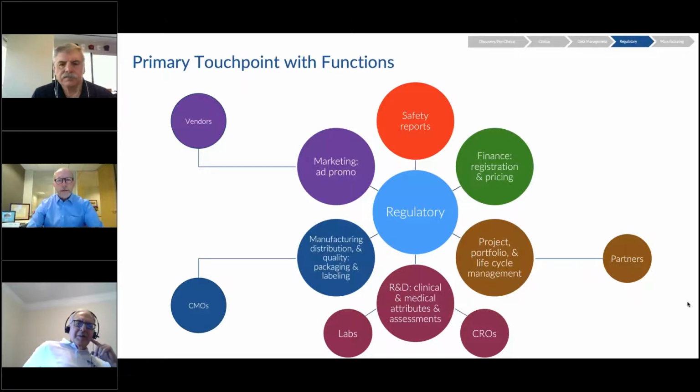Next, Ron. Okay, yeah, so on this slide, what we wanted to give you was that sense of the regulatory group and really how they're such an integral player to the aspect of drug development and acting as a primary interface with a myriad of functions, as well as data management. But in the case of regulatory, they're interacting with the finance group and registration and pricing, with the project portfolio group and understanding individual projects and their progression and getting into the queue, if you will, for submissions, whether it's an IND or an NDA.